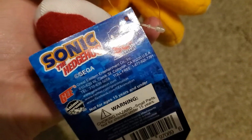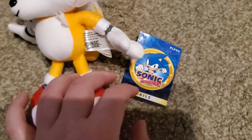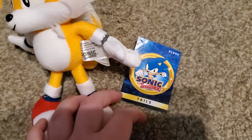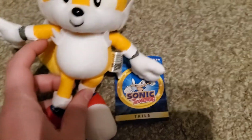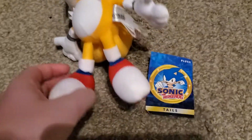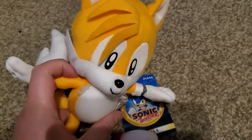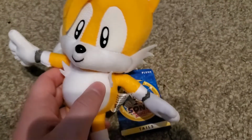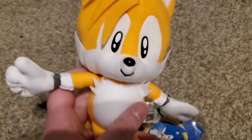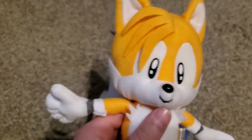Let's see here. It has the same type of tag as the previous Knuckles plushie. I cut the tag off of the Knuckles plushie that I previously mentioned, so I'm probably going to cut the tag off of this one too, now that I know I'm going to hold on to him. All in all, I think it looks really good. Once again, this is a pretty good representation of classic Tails, as opposed to the more modern-day version of Tails. If you're a Sonic fan, I would definitely recommend picking this one up on Amazon or anywhere else that sells the GE plushies.